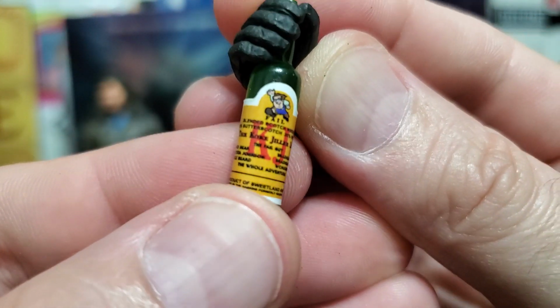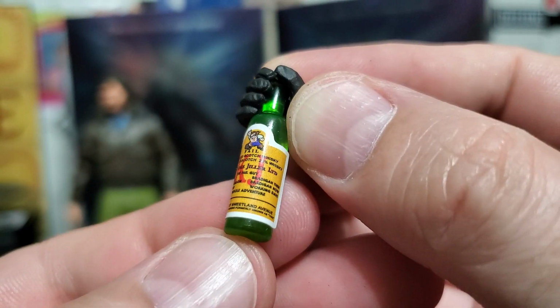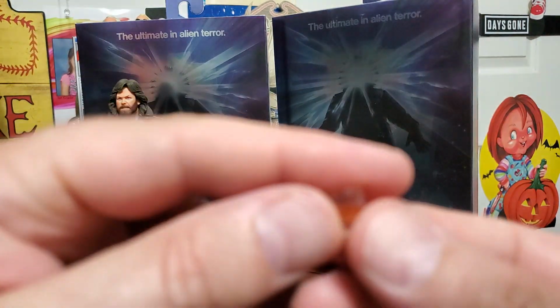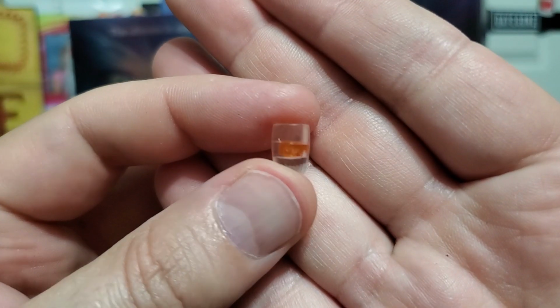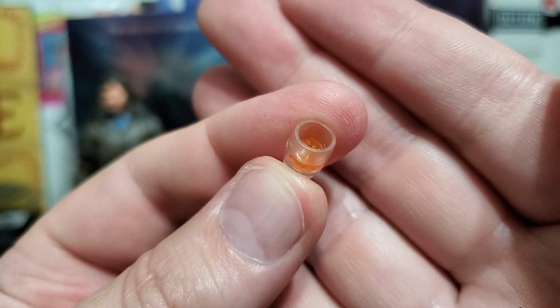And then it's got the K and J with the fail guy. It's got some ingredients there. And then you got the little glass that he's drinking out of. Yikes, that is tiny. Yeah, there we go. A little drinking glass with some ice in it.